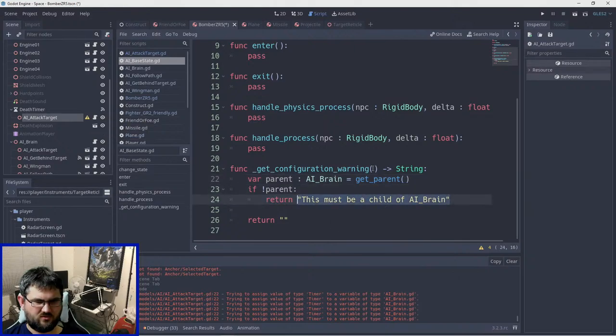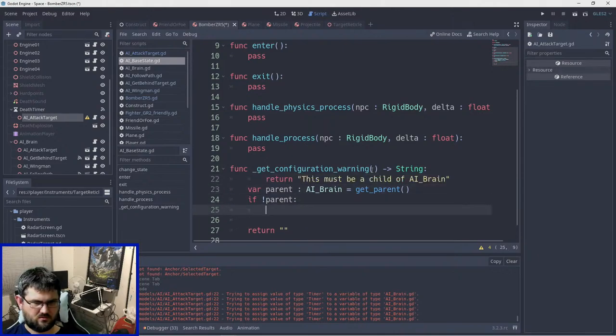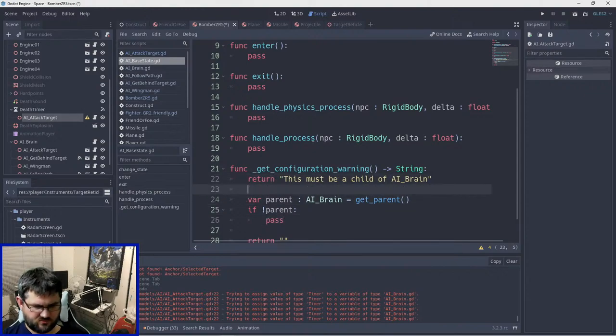Why is that not returning as a string? Sorry, I'm just doing something really crazy because I just want to see what's going on here. So now we get that everywhere and it needs to be that. Okay.